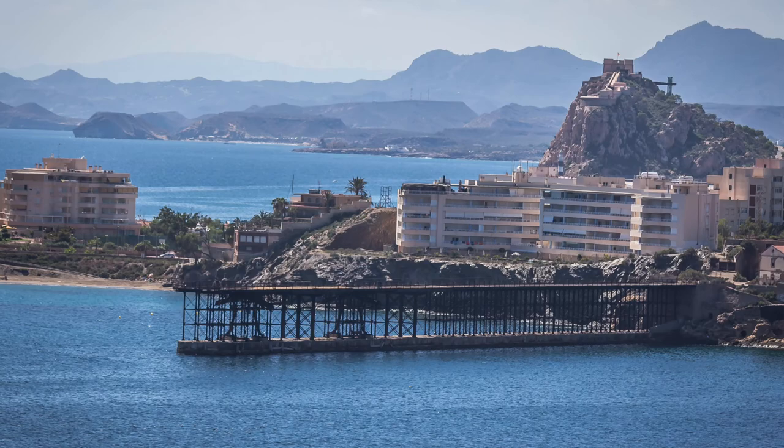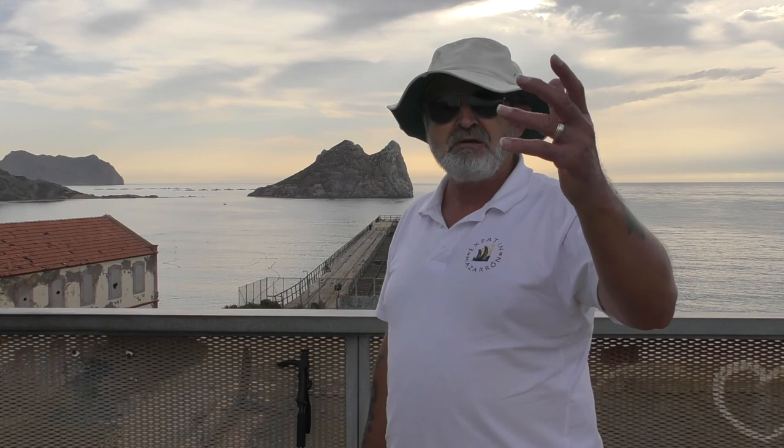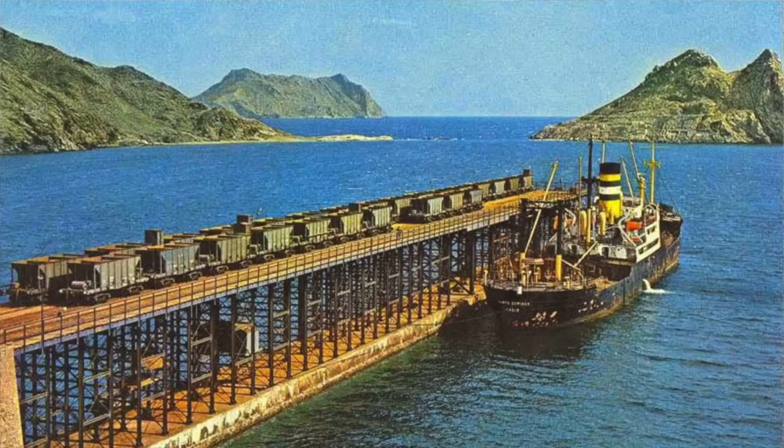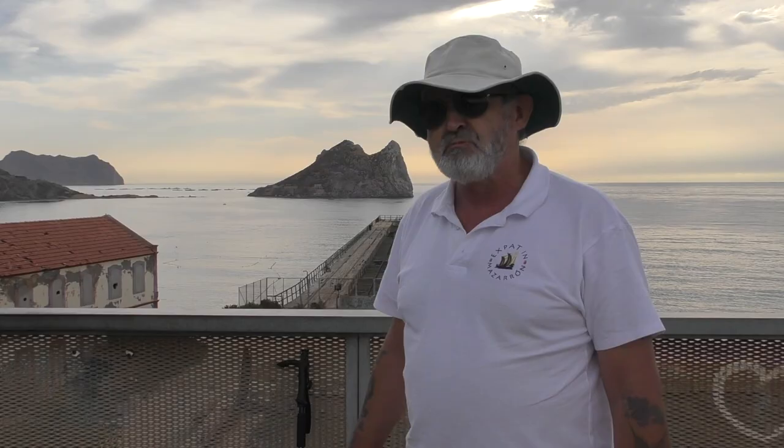What I can say about this, it was built in 1903. It shut down in 1973. What it was designed to do, as we can see, the trains used to come down either side, drop the iron ore into the carriages, and then it would go out, probably out into a steamship at first, and then obviously into a main ship out into the sea, and probably supply most of the world with iron ore. So, hope you're going to enjoy this journey of ours.